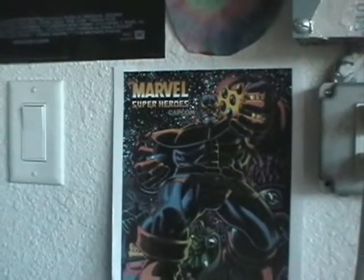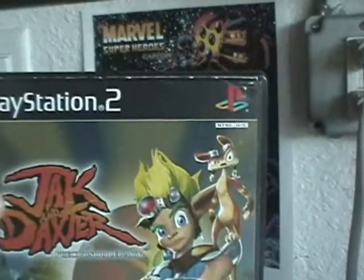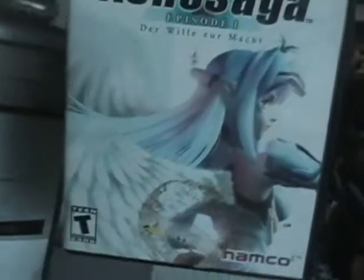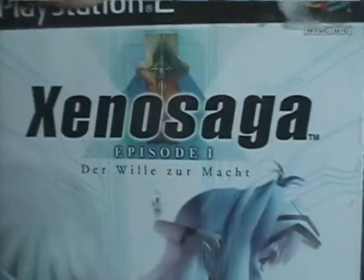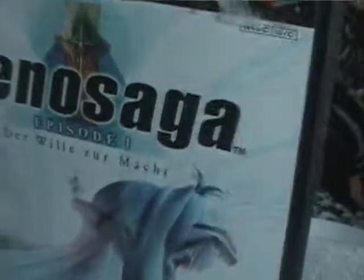So moving on to the last system, I bought this bunch of games, and this one is Jak and Daxter, The Precursor Legacy. Pretty good game, played a little, I like it. All the Jak and Daxter games always seem to be fun, so looking forward to playing a little bit more. Next game, Xenosaga. I heard a lot about this series, and this is episode 1. Oh, it's missing instructions, but I don't care right now.